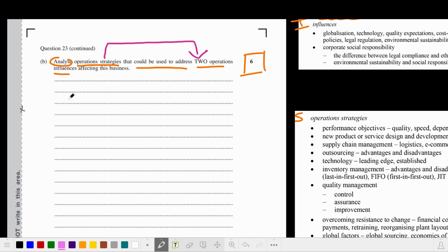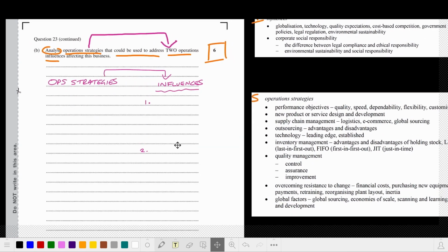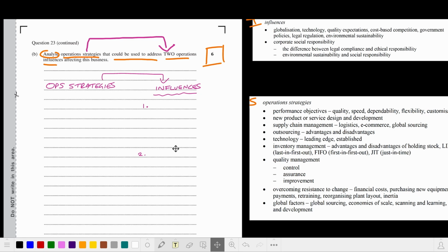That is the direction of this question. So if I'm trying to set it up here in terms of thinking about it, I would say on this side, okay, so how do these operations strategies, and I would have my first influence and then I would have my second influence. I think if you can decode that, that is what this question is looking for, it will make it much easier to answer it. So if we zoom out and we think about, well, what are the kind of influences that would be most useful to include?